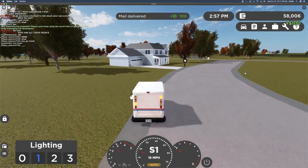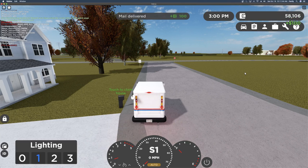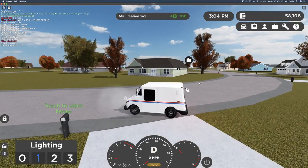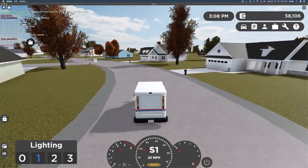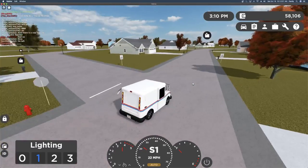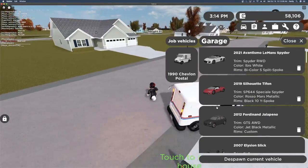Five seconds, 4, 3, 2, 1. All right. Okay, let's go see how much money we got. So we got 1, 2, so 200, 300, 400, 500, 600. We got $700 in 1 minute, just doing postal without game money cash.